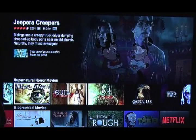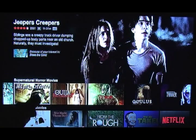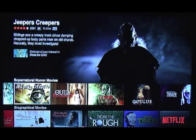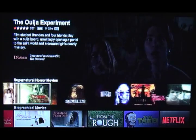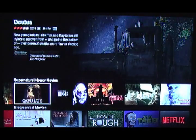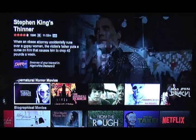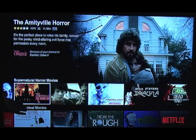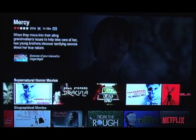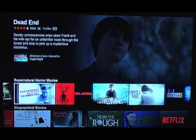Then you have supernatural horror movies. If you love horror movies, Netflix is perfect for you, because there's always a lot of horror movies on here. There's a lot of independent horror movies that you may never see. And then you got the famous Stephen King movies, Thinner, and then Amityville Horror, which came out in 1979. And there's so many great movies to watch in the horror genres.